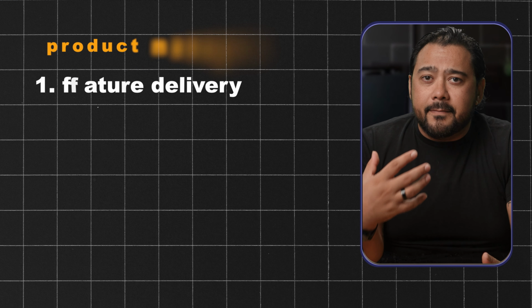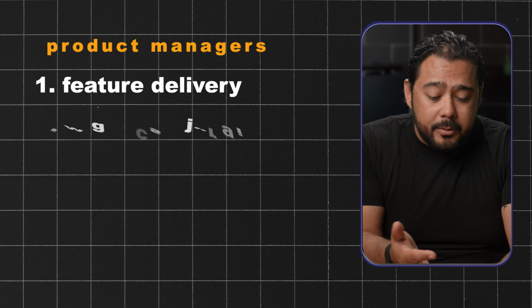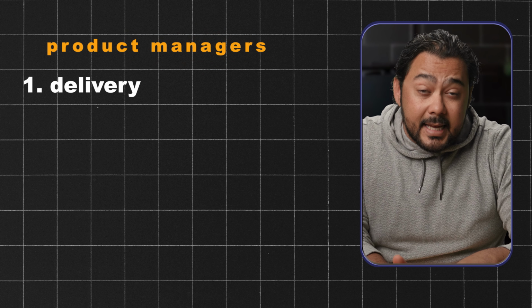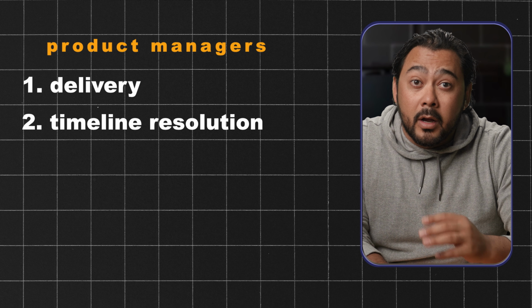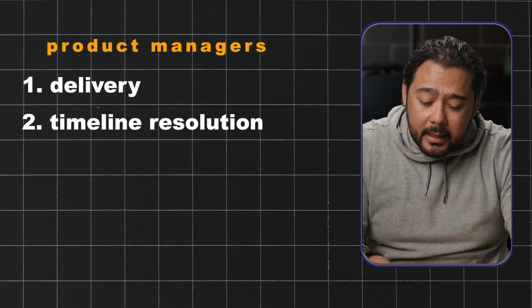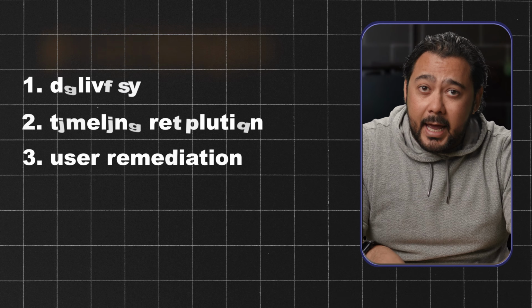Next up, we have our product managers. Their world revolves around processes and users. With this group, focus on feature delivery, user experience, and timeline implications. So your approach might sound something like: while honestly this might add one sprint to our timeline, this is actually going to enable us to deliver three planned features about 30% faster afterward. And it eliminates two major pain points we've been having.